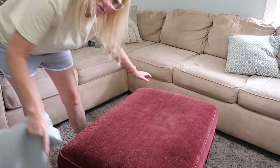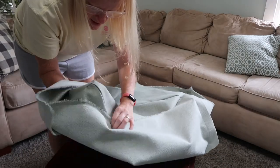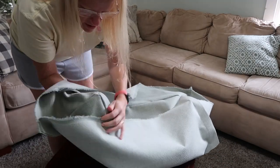Here's the moment of truth. Gonna see if it fits. I went ahead and trimmed it. I tried the corners. I'm not great at corners. Like I said, I'm not a professional.